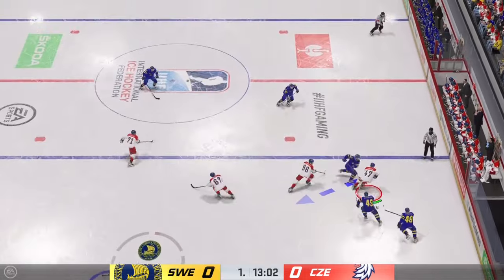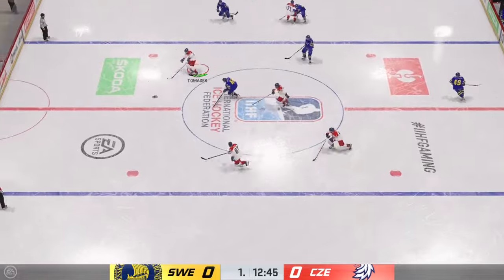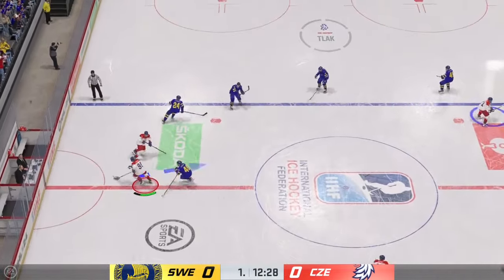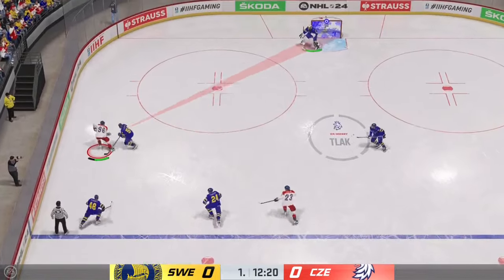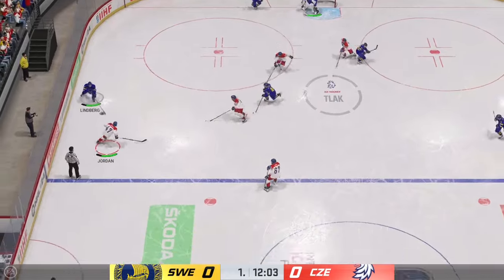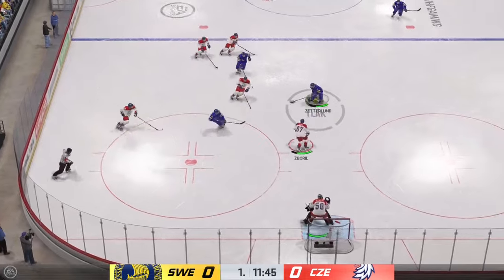Checky has gained possession along the boards. Jordan's got it in the defensive zone. And a stick in the lane deflects that one away. Checky has got it against the boards. Now a quick pass to Sobotka. Great heads up play in the defensive zone. Looking to set up offensively.